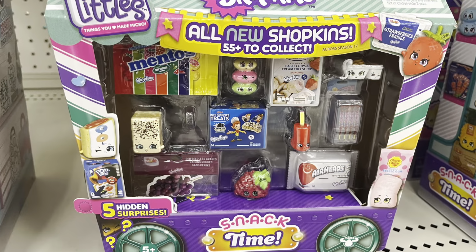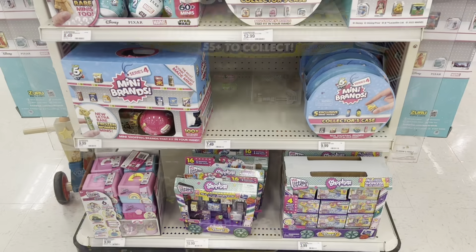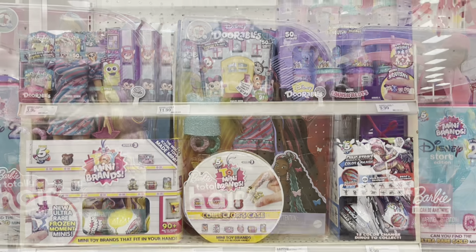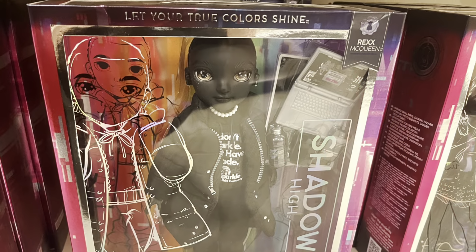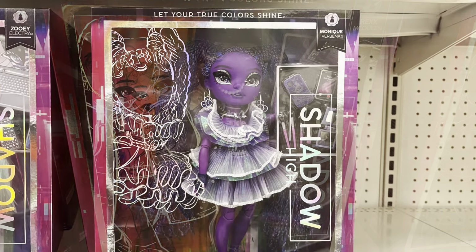And same with all these Shopkins. Ooh, they know that people like me still like them and will buy them. But I resisted because I had already picked up Carla and I had to behave. But what a fun little end cap full of new toys. And I got to see some of the Totally Hair dolls in person. Pretty rare occasion.